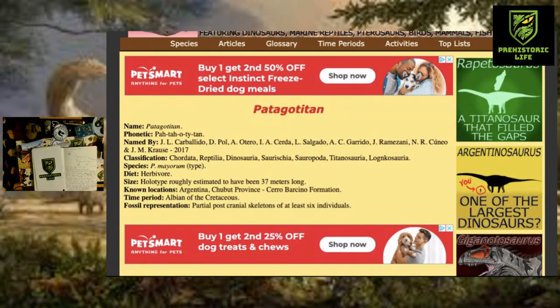It's either bigger than Argentinosaurus or slightly smaller. It is a big boy. Titanosaurs are not to be trifled with. So, it is a very new dinosaur, 2017. A lot of people I know, including myself, were alive during this discovery. It lived in the Albian of the Cretaceous, which was about 113 to 100.5 million years ago, give or take all of humanity.